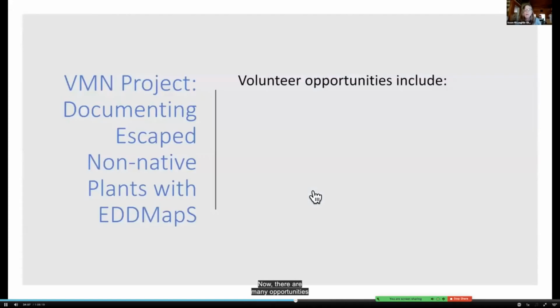Now, there are many opportunities for contributing to this project, and Virginia Master Naturalist chapters and individual volunteers are encouraged to develop activities that fit with your own interests, your own regions, and your other ongoing projects. So let me tell you about some of the potential activities that you could conduct for this project.